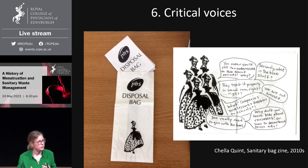One, Chella Quint, who's a very important, to this day, activist, sign maker, artist, and educator, who's been very influential in the menstrual equity space. You should look up her work anyway, the period positivity movement, Period Positive. What she did a few years ago is make little scenes to put into the bags. The idea was to expose these bags as interesting objects, make you look at them again. So if you were lucky enough to come across one of these, and there are not many, you might look at the bag and start asking questions like, wait, why is the woman in a corset? Who is this woman? Where does she come from? And what is this bag about?